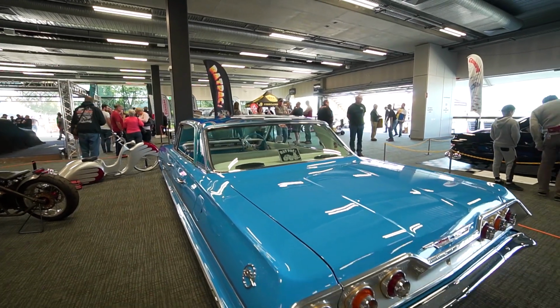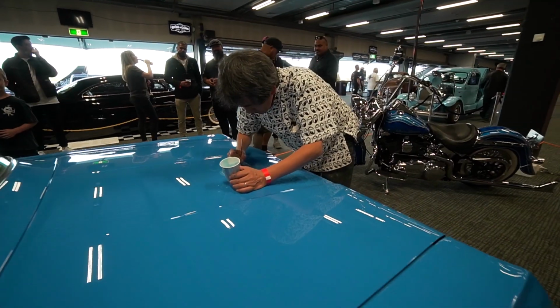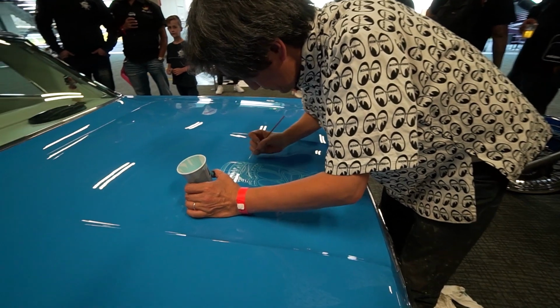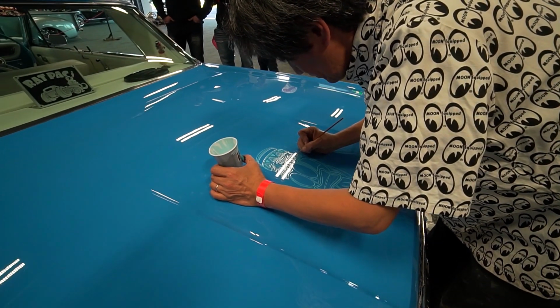So we're thinking about maybe on the boot lid, getting a hand scrolled, but scroll it as a tiki head. And also too, she's determined to get a tiki, she's going to get a tattoo down her ribs. So either way, we're going to end up with a tiki somewhere.